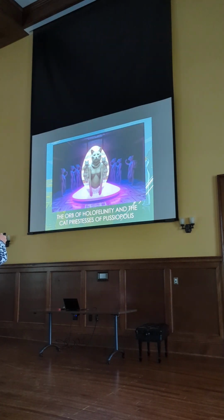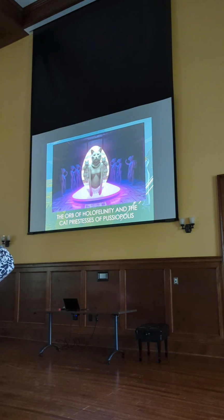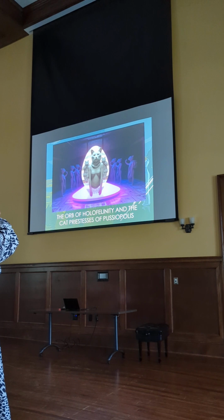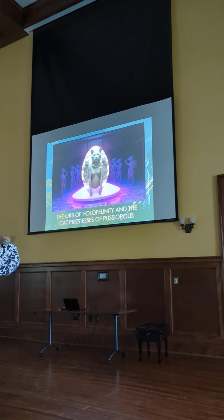And the most important thing, the most sacred thing, was the orb of holophility, which I showed you a little bit earlier, which generated the power of the mind for the entire cat society and allowed them to transform the world around them. So here we can see the trinity of cat goddesses emerging from the orb, being invoked by the cat priestesses dancing ritualistically in the background.